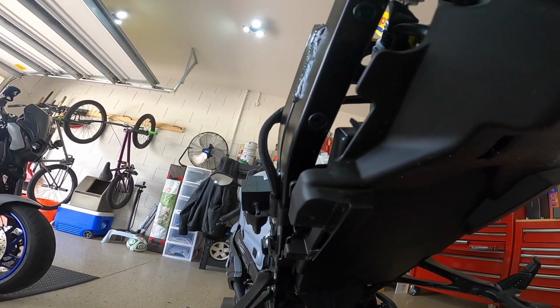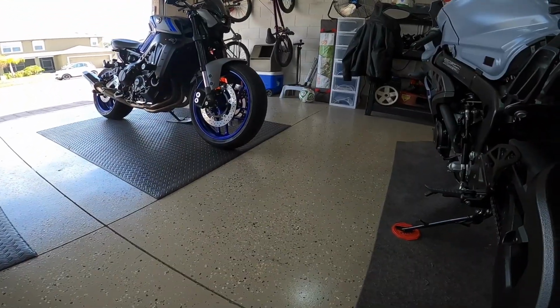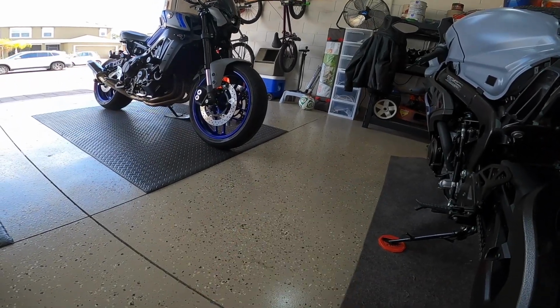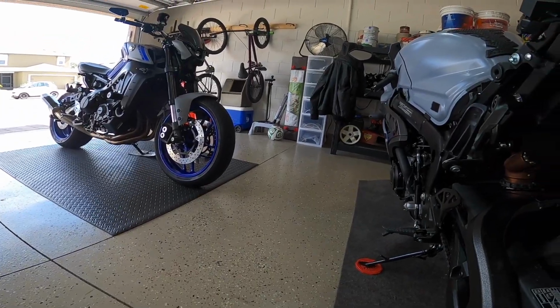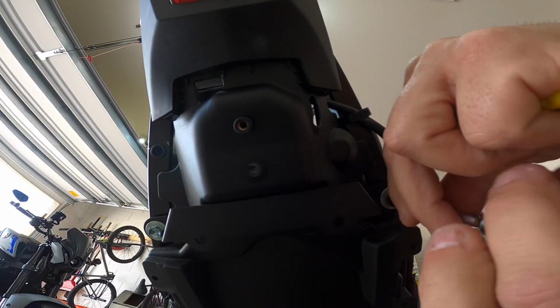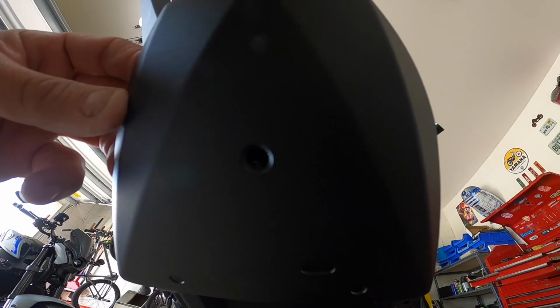All right, guys, next step is to put this bracket. You're going to have to use the 2 screws that came with it, and they give you these washers. The washer is going to go in between the bracket and the subframe. Once the bracket is installed correctly, go ahead and get the plate that's with the kit, and it uses a T25 screw to hold it in place.